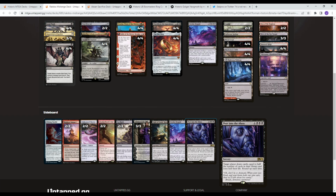So this obviously combos with Sheoldred. Your opponent draws half their library, loses half their life, but then with Sheoldred out, they lose the additional half. This also works with Bowmaster, so kind of two ways. The thought was to bring this in against mono green, some of the decks that just beat you, that kind of go over the top, like the midrange piles.